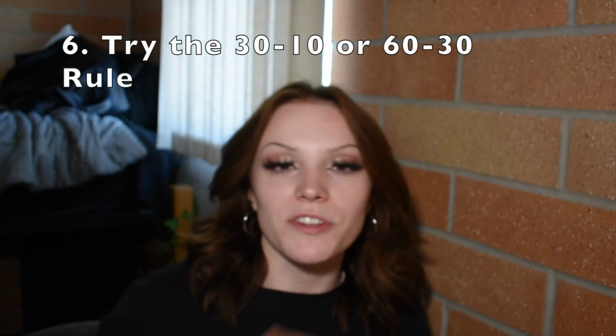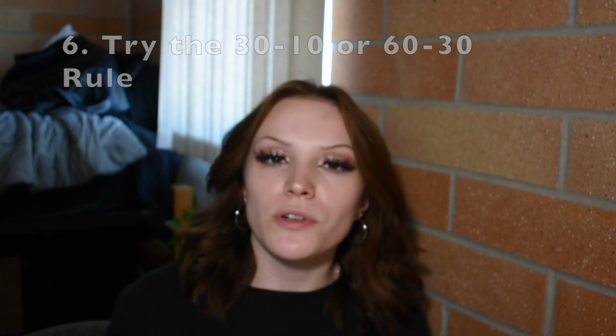This next piece of advice is a little bit in line with the idea of spacing out your assignments, but it's the idea of using the 30-10 or the 60-30 rule. Now these rules are kind of a study method where you use the first portion of the time to work on your homework and assignments, and then you use the second portion of the time to just do whatever you want. So for example, in the 30-10, you would be doing 30 minutes of homework followed by a 10-minute break, and so on. Or at the 60-30 rule, you have 60 minutes of homework followed by 30 minutes of leisure time.